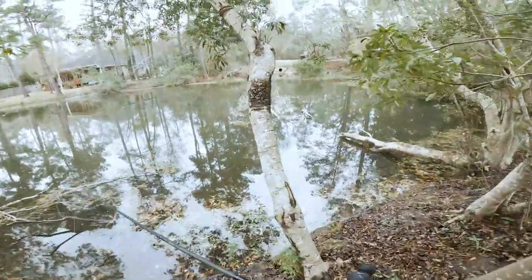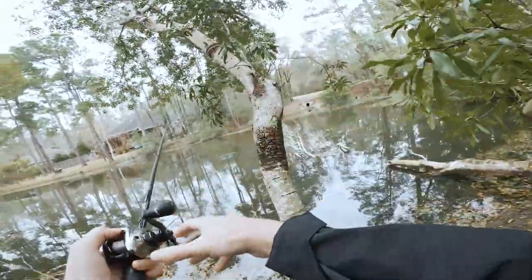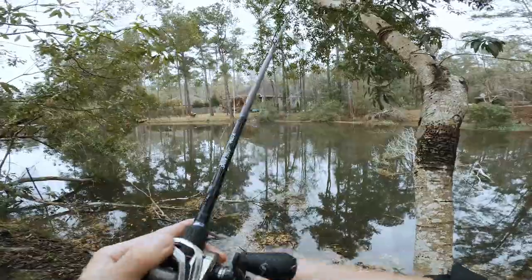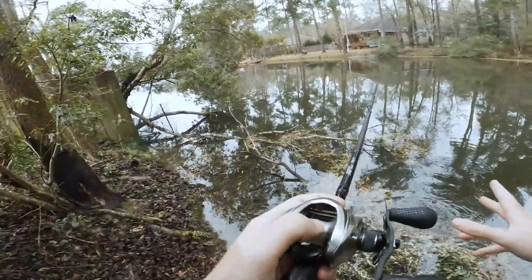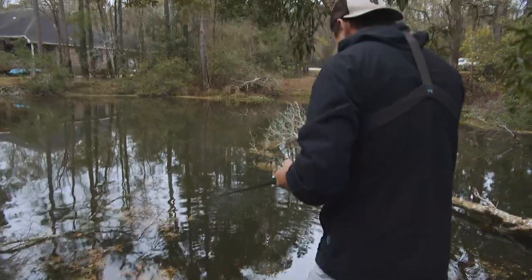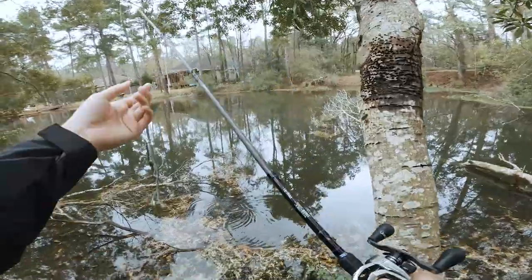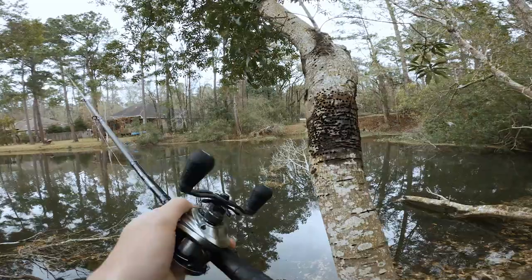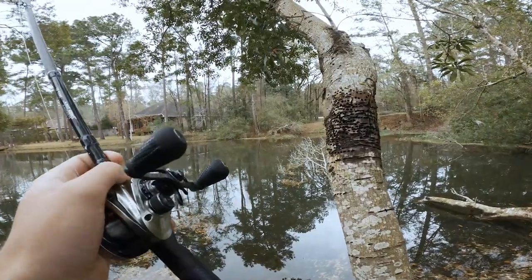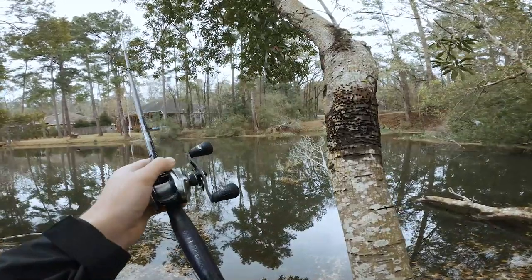Dude, that day that me and Yak Pack were here though, dude, they were going crazy. Like, see that ripple over there? That's a bass. You just throw your lure in and they were just on it. Oh, did you get that? Oh my gosh. Dude, my heart. That scared the crap out of me. Guys, my first cast got followed all the way up to the bank, and it's like a one pounder, just scared the heck out of me.